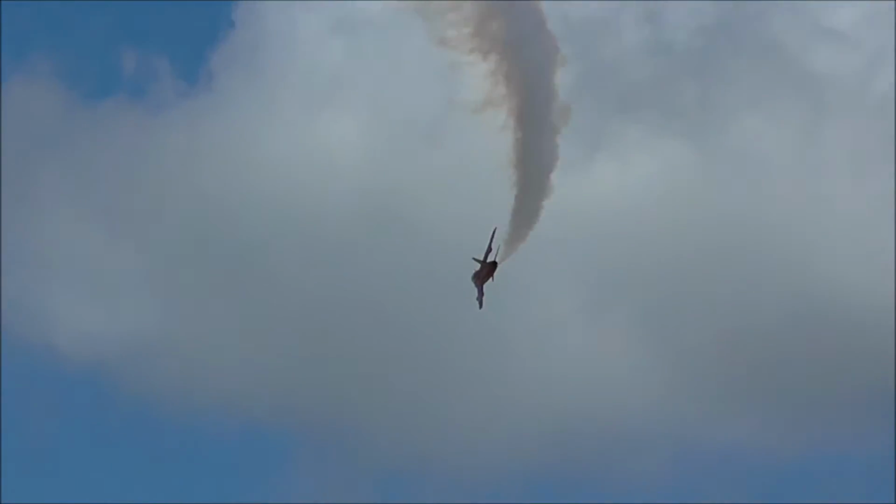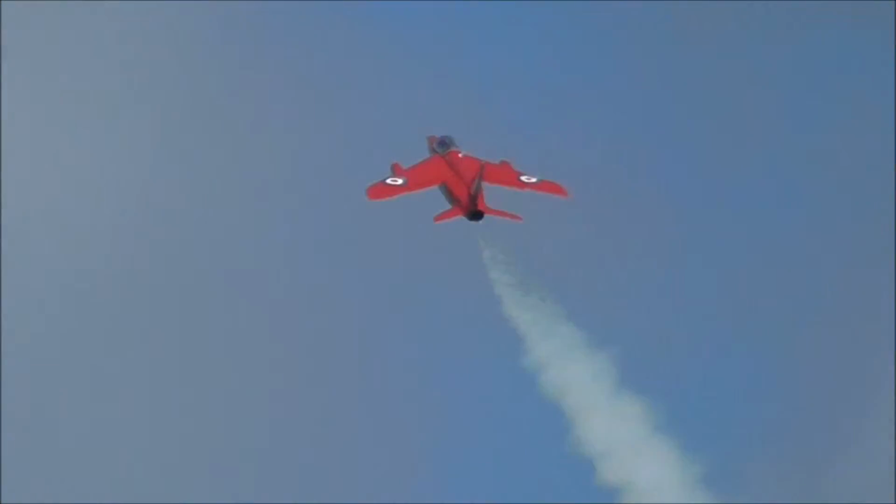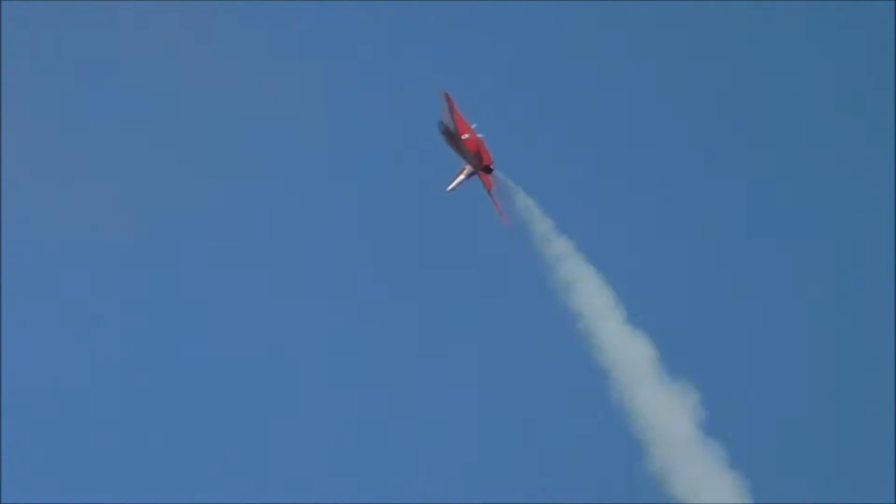Mark and Kev braking left and right. Chris Heames, the leader, pulling up and over the top for what we call a half Cuban, which is a half loop, half roll manoeuvre.